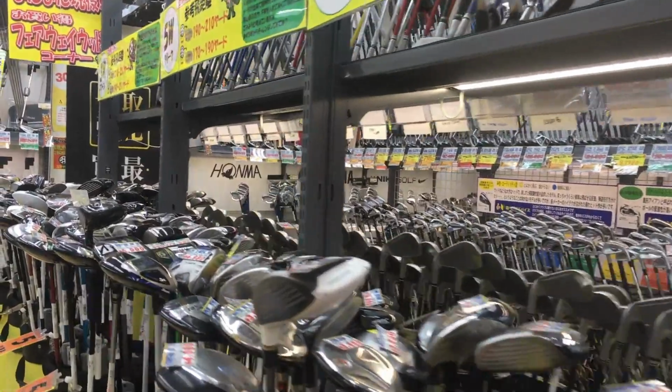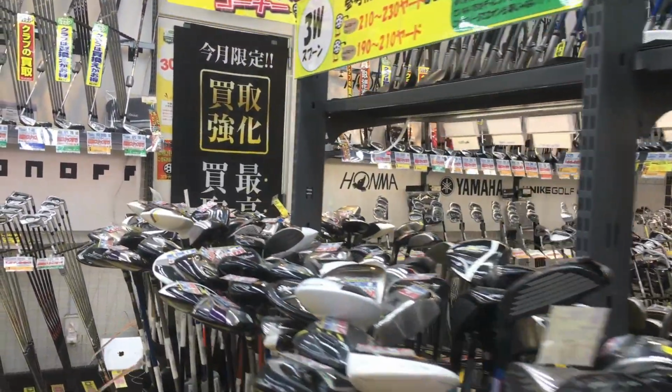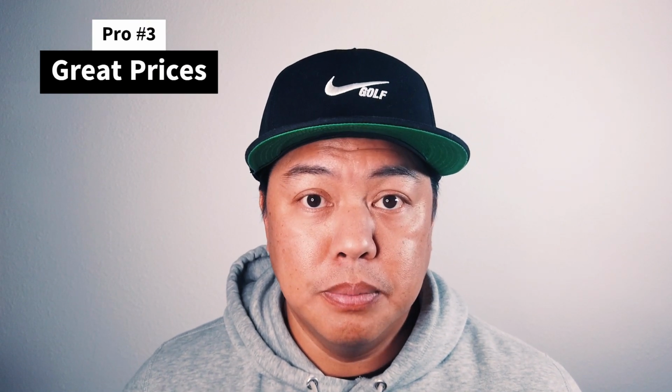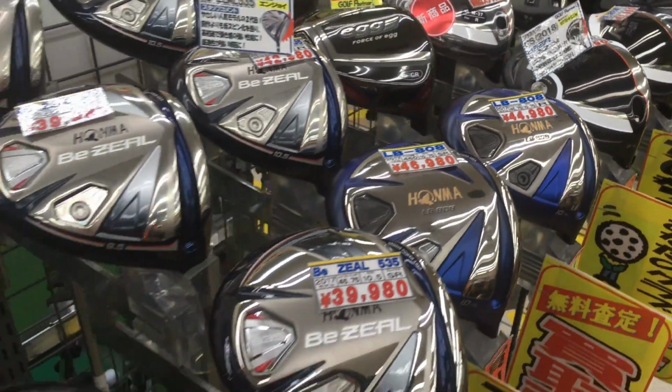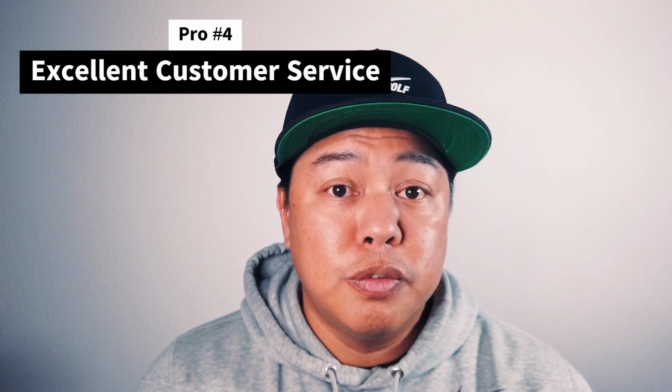The quality of their clubs in the shops is, I mean, some of it looks brand new. Number three, really good prices on clubs, whether it's used or new. The pricing at Golf Partner is just super tough to beat. Lastly, customer service. Their customer service, just like Victoria Golf, is top notch.